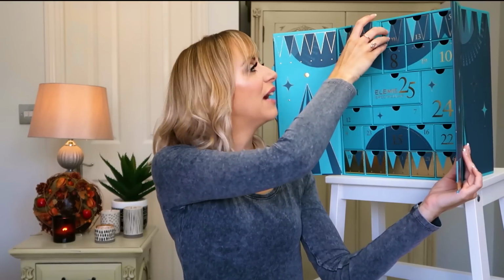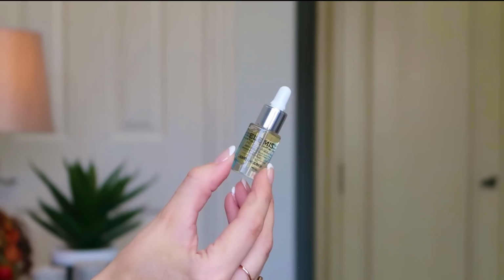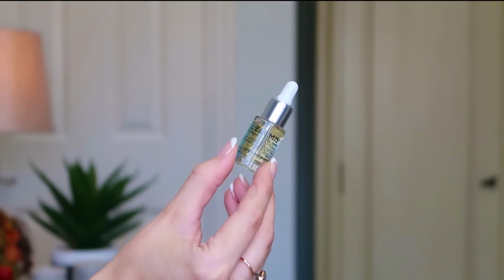Number 14 is up here now. Okay guys, we have got some of the Collagen Marine Oil. Now this is the anti-wrinkle oil. This is the premium product in the Collagen range. It's a 5 ml, but you literally only need a few drops of this and it does wonders.